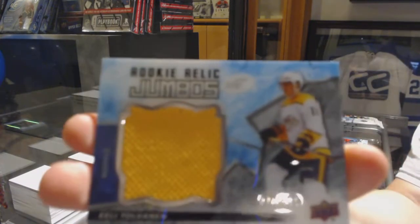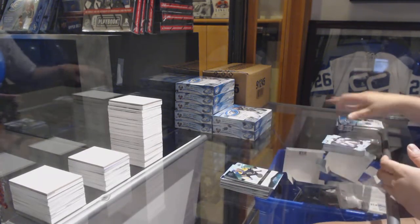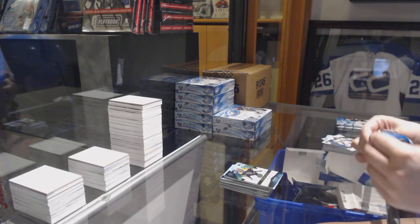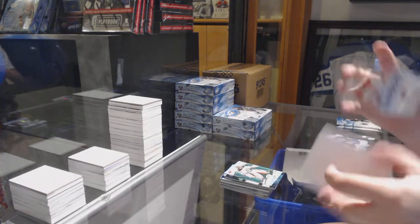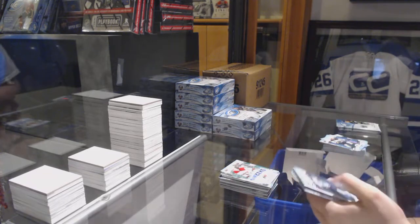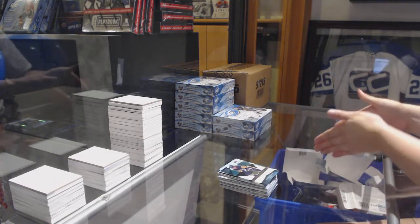Jones and a rookie relic jumbo jersey number /199, Eli Tolvanen for the Nashville Predators. Green for the Blues, Ryan O'Reilly, number /1299 for the Bruins, Dan Vladar. Green for the Ducks, John Gibson. Sub-Zero of Andre Svechkin. Kuznikov for the Hurricanes. Yeah, it's numbered. Green for the Flyers, Sean Couturier. And number /999, Marcus Patterson, rookie for the Penguins.